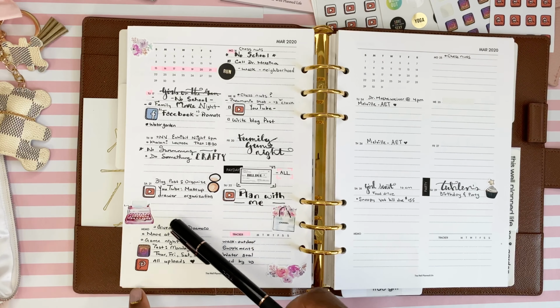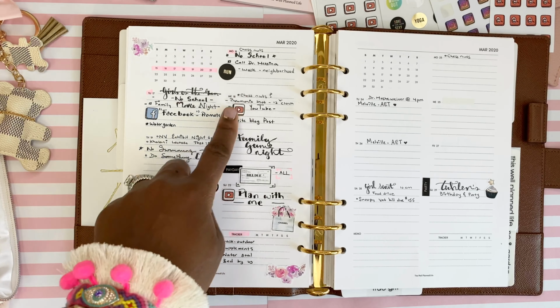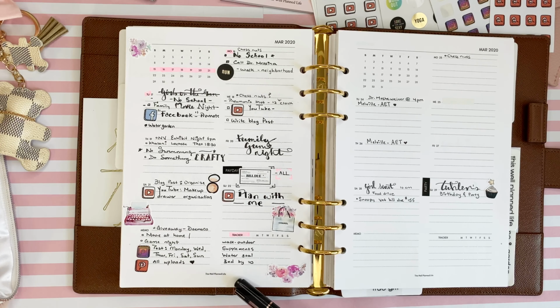I won't be doing much except for the garden work. I added water garden, but I know I have to water the garden daily. I don't really need a reminder for that. I tailored my tracker for this week to things that I want to focus on this week, like walking outside, taking my supplements, get to bed on time.